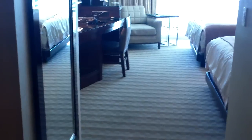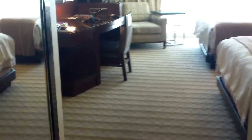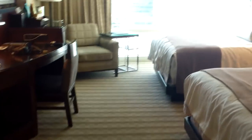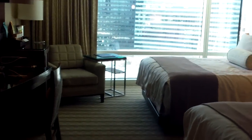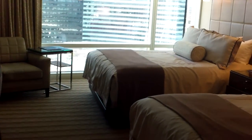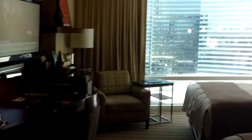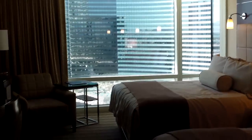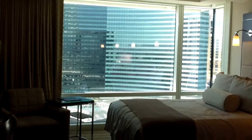Now, as it happened, I seem to have the same view as last time. Isn't that funny? Okay, so let's walk into the room. It's beautiful because as I entered the room, the curtains were drawn, and immediately, automatically, all the curtains opened up. I didn't do anything, and the lights went on, which was kind of nice, and the TV went on with your main console, music, interactive features, and so forth.